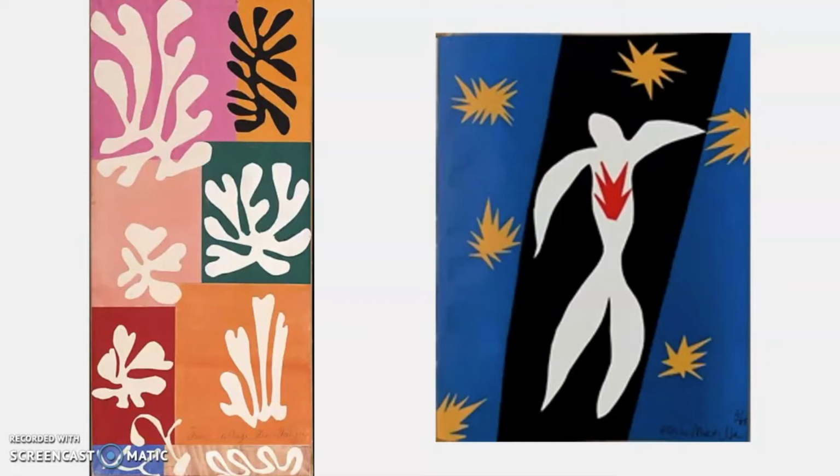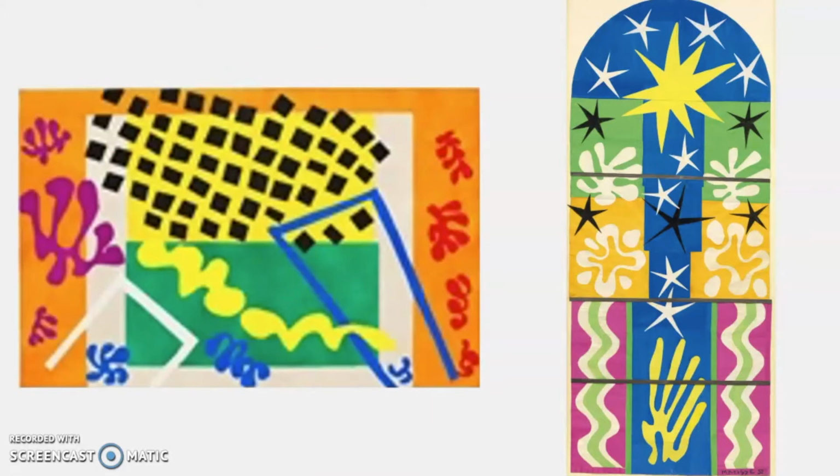So I'm going to go ahead and let you take a look at a few more pieces. And again, I just want you to notice some of the different shapes. Think about naming the geometric shapes that you can name, like the squares in this picture here. And think about the other shapes that you see and what those shapes might look like.